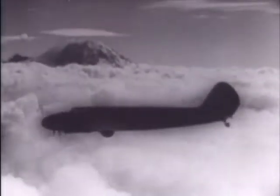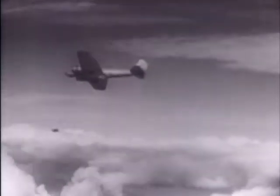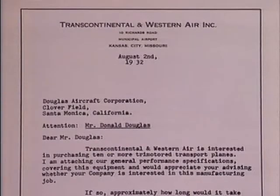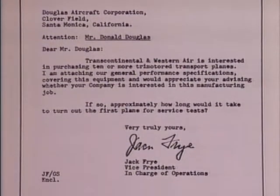One of the first things they did was to study the 247 and identify the things they felt could be improved. They knew that both Pratt & Whitney and Wright Aeronautical were developing powerful new engines, and, confident that one of these motors would be available, they settled on a twin-engine design, although TWA's order was for a tri-motor.